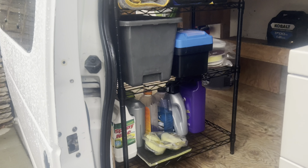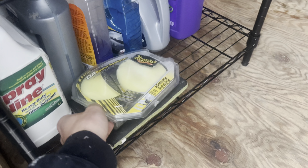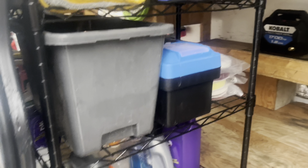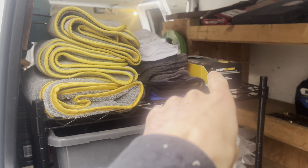Then if we step over here to this shelf, I got a bunch of my bulk cleaners at the bottom there. I got a couple extra pads. I don't know what these are from. I probably won't use them. I got my clay bar mitt down there, extra wash bucket, little toolbox, more polishing pads, and then I got a bunch of towels and just some of those urgent kind of gloves up there.